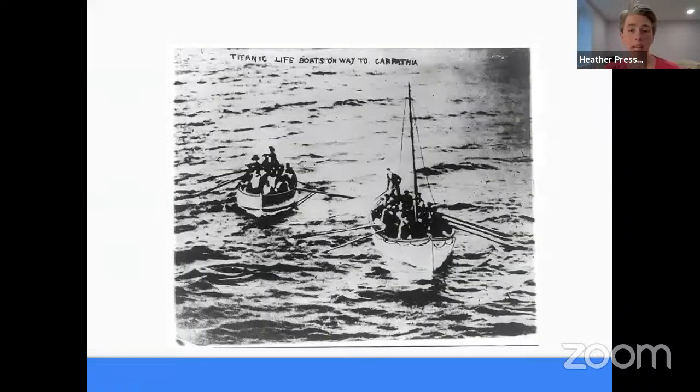All right, so if you were a man, your life depended on which side of the ship you happened to be on. The port side, so that's the left side. Second Officer Lightoller was strictly women and children first. If you were a man, you could not get into a lifeboat. On the starboard side, so again, the right side, First Officer Murdoch, it was women and children, but if there wasn't any around, then he was filling them with men too, just to get them out to sea as quickly as possible.